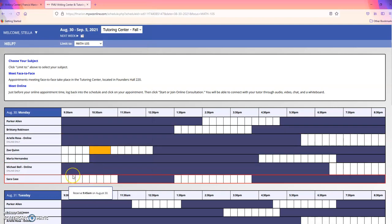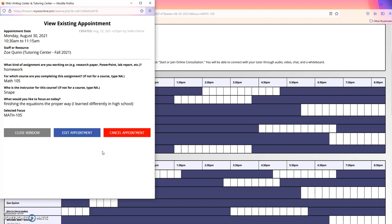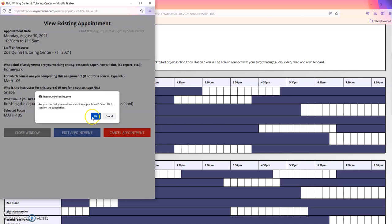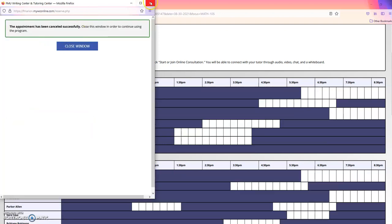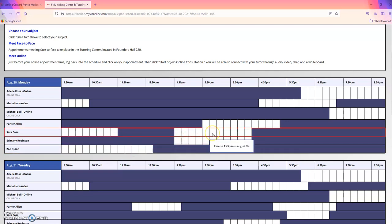Whenever you log in to the scheduler, if you see a bright yellow box, that's your appointment. And so if we click on it, it'll open. It's everything that I have filled out. If you need to update anything before your appointment, you can always edit it. If you need to cancel your appointment, let's say that you figured out how to do those math problems. There was a bolt of lightning that struck you, and suddenly those problems made sense. You don't need to see Zoe anymore. You can always just click cancel appointment. And then you'll see the yellow box has disappeared.